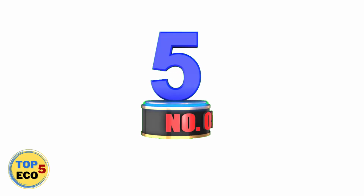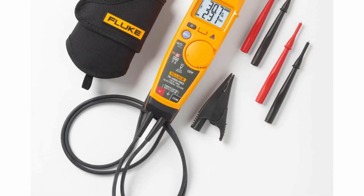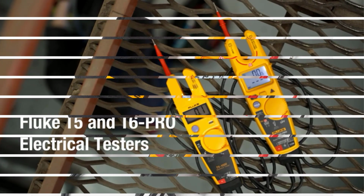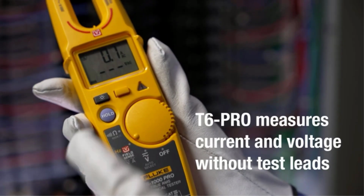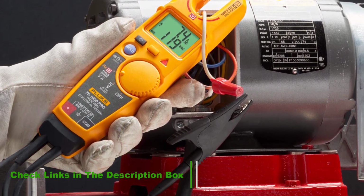Number 5. Fluke T6-1000 Electrical Tester. Often, electrical professionals need a fast way to test a wire and take a measurement without finding a junction or outlet. The Fluke T6-1000 Pro Electrical Tester Multimeter's field sense setting not only detects voltage, but it also measures that voltage without disconnecting connections. Simply slide the testing fork over the wire, and the T6-1000 will report on that wire's condition.